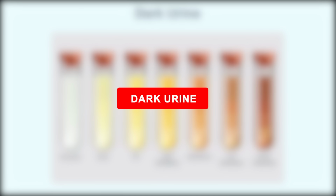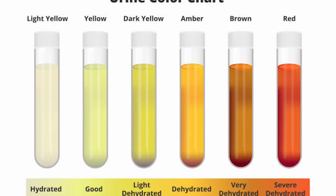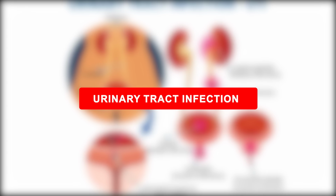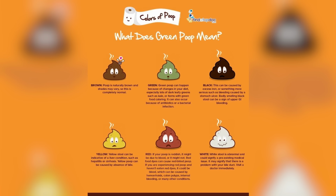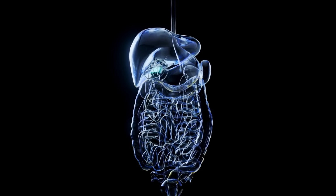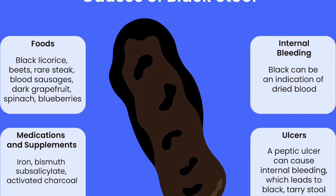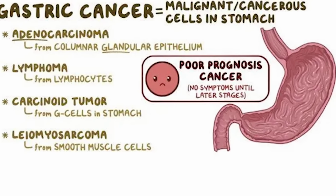Dark urine can often be a sign of dehydration, suggesting it might be time to drink more water. But if your urine remains dark despite staying hydrated, or if you notice blood making it pink or red, it could indicate liver issues or urinary tract infections, among other concerns. Similarly, changes in stool color can point to health issues. For instance, light, clay-colored, or white stool may suggest a blockage in the bile duct, which can be caused by various factors like gallstones or tumors pressing on the bile duct. On the other hand, very dark or black stools can sometimes be a sign of bleeding in the upper gastrointestinal tract, which could be linked to issues like ulcers or even gastric cancers.